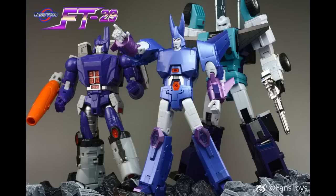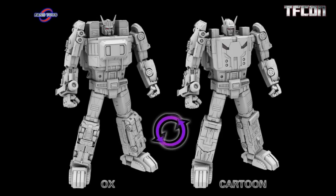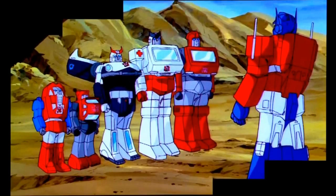I'm going to share my opinion, my thoughts about the whole scale situation, especially here in 2022 with all that's coming up. I'm not going to talk about every figure that was ever made. I'm actually just going to talk more about groups of figures and specific releases. We're going to talk about all of this coming up.